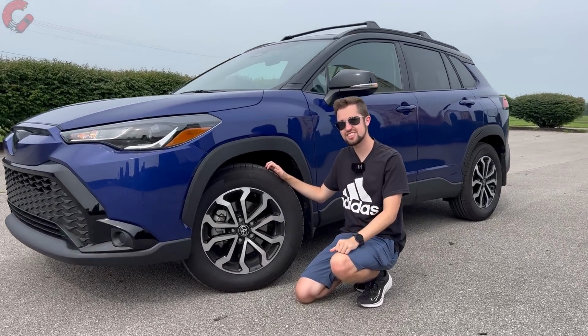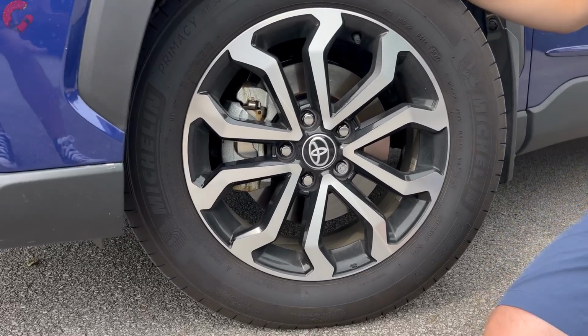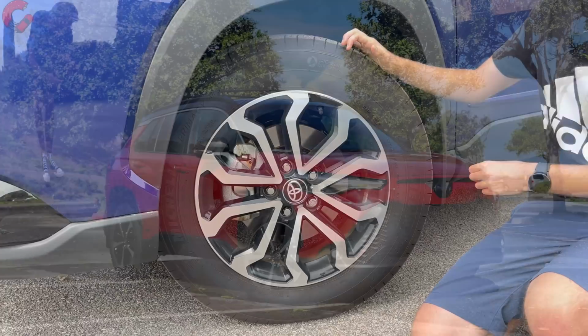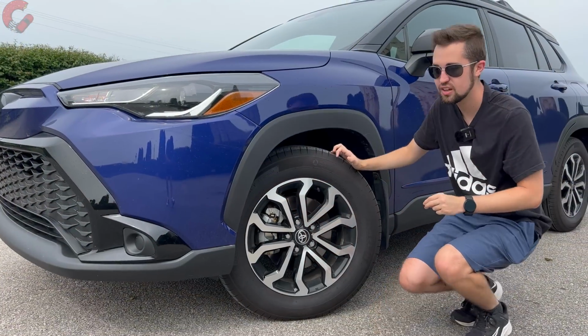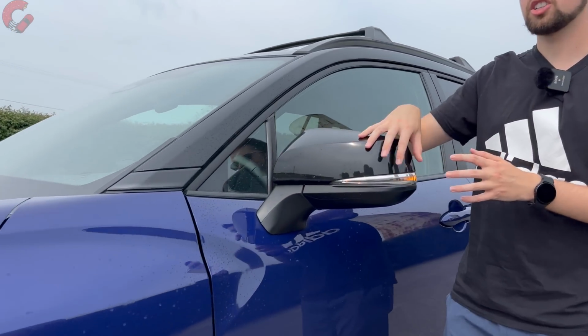So you're going to start out with 17-inch alloy wheels. This SE also has 17-inch alloy wheels. We've got a nice contrast design to these, and you get 18-inch alloy wheels if you choose that top-end XSE. Now, as we move up here to our mirrors, they're going to be finished in a gloss black.